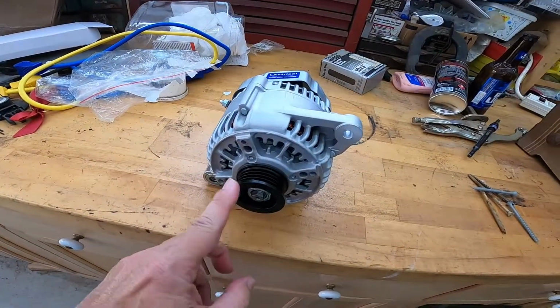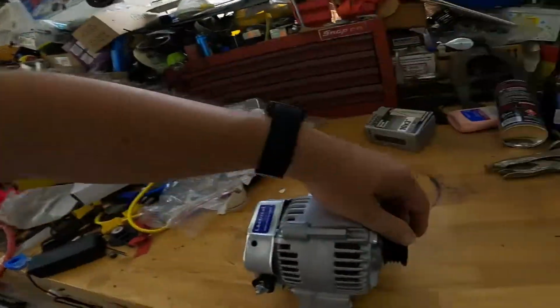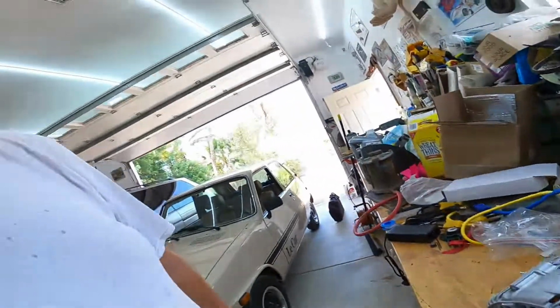This one also has a smaller pulley, so I'm guessing it's going to charge a little more at idle. This particular one, I see it's got 2 fans inside, one in the front, one in the back, which is kind of cool. So I'm gonna compare them when I pull the other one out. I'm gonna do it here pretty quick.